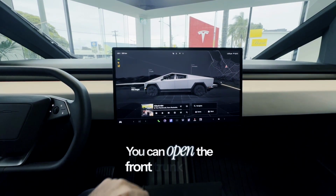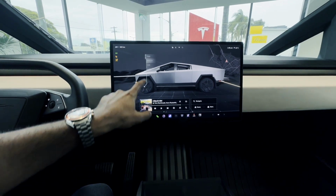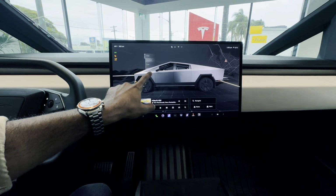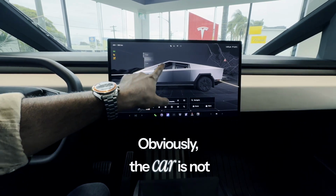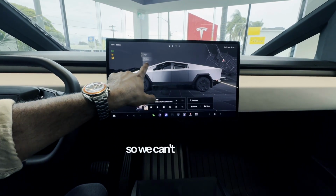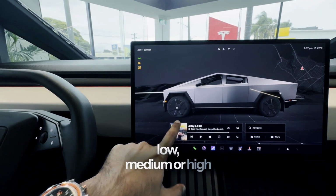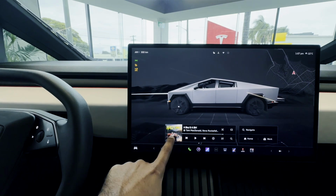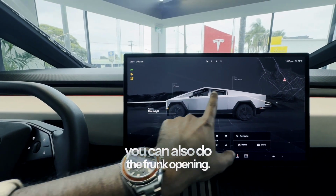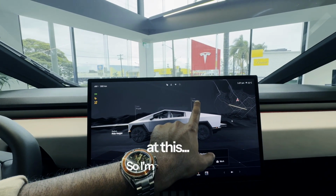You can open the front trunk from here. You can raise the height, I believe. So you can lower the height and you can raise the height. Right now it is disabled. Obviously the car is not in motion, so you can't change that. You can change it to entry height, low, medium or high for the height. And you can also do the front opening. You can close the tonneau from here. So if you look at this, I'm going to press that.